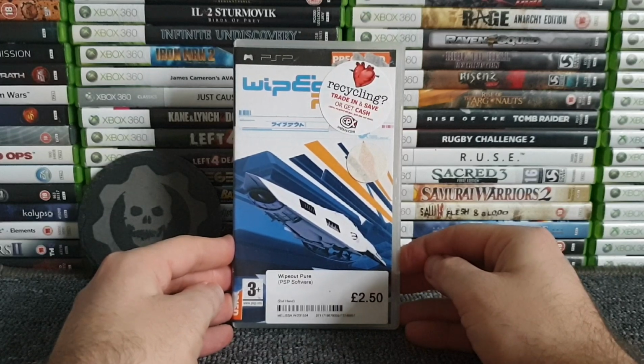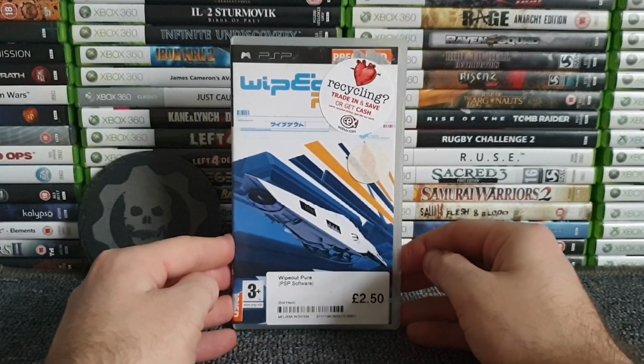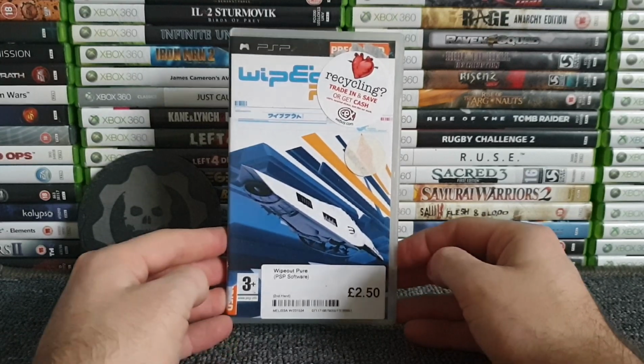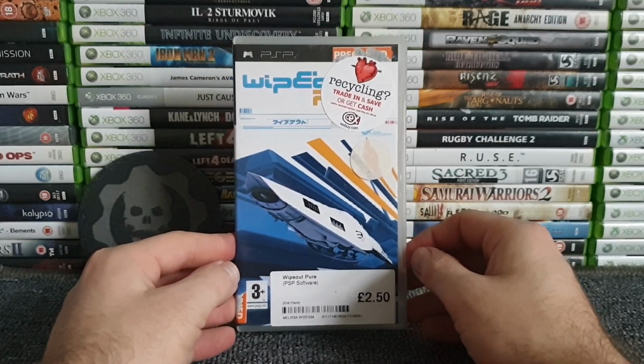It only really has a single player and a tournament mode and 6 crafts that you can pick from. So it's not got a great deal of depth to it. But as I say, if you want your Wipeout fix on the go, this will certainly suffice. And at only £2.50, it's nice to have it in the collection.